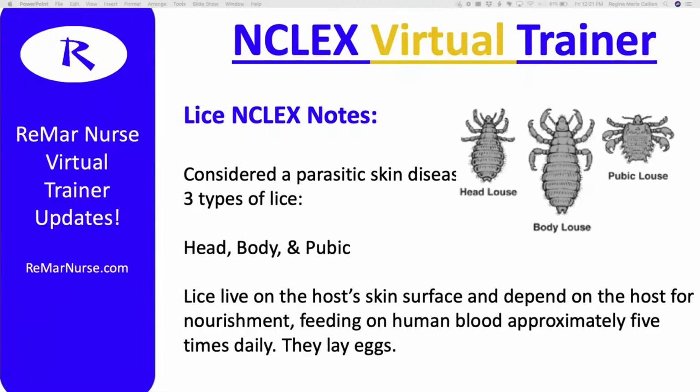And the thing about it is you have to understand how these are transmitted, because this is considered a very contagious condition, especially among some populations. So this is a parasite. It lives on a host's skin, and it depends on that host. I know it's gross. It feeds off of the host, and it also needs the host to carry its eggs. So it is a very dependent relationship between these lice and your patient. But of course, you don't want to get this condition. So you have to know what type of isolation precautions you need to put in place for this patient.